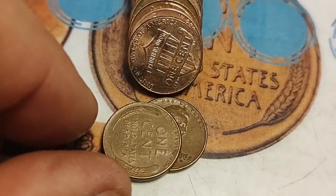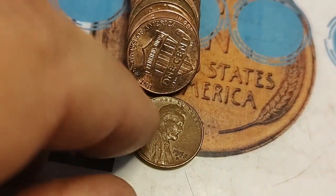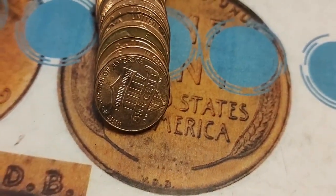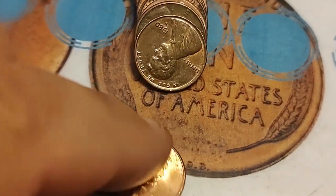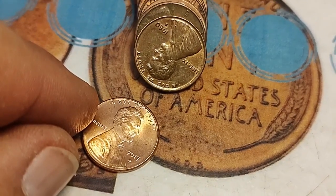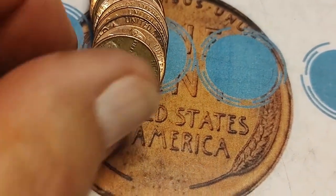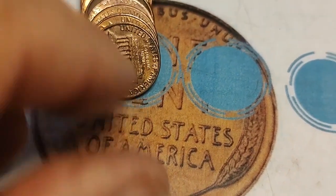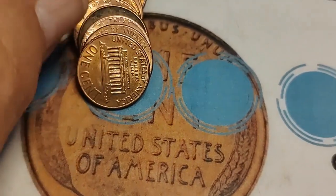1957D. You know, I have found about 5 1959s, and guess what? None of them were wheat pennies. But I looked. I just can't keep every 2017 P that I find. So I'm going to save that one for the next person. 82.